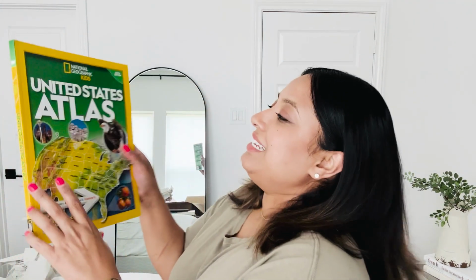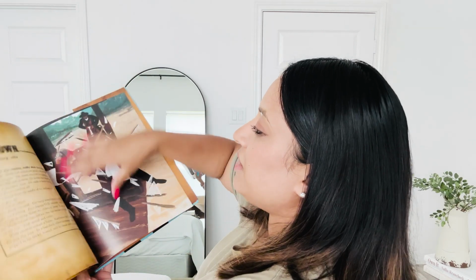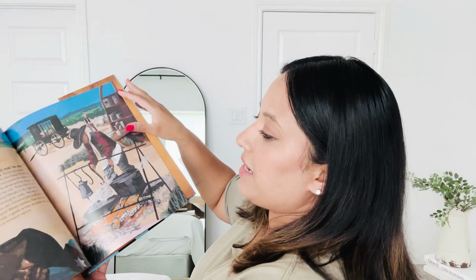United States Atlas. You guys, I found an atlas of mine from like 94 and the pages are so old, and obviously I kept it because I don't really have a lot of things that were mine. This will be nice to add to our geography map area in our homeschool house. I need to do another house tour with all our homeschool stuff. Bad News for Outlaws. And you guys, I like that they're doing a lot of the hardback, so this is nice.